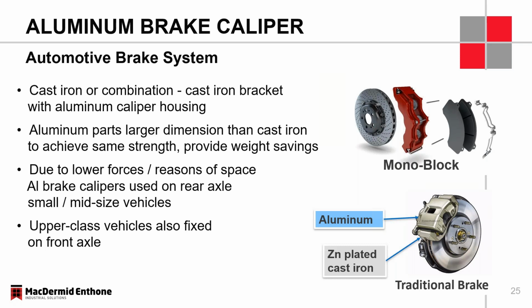By nature, aluminum has less strength and therefore needs to be dimensioned larger than a cast iron caliper, and therefore wheel space is limited for most vehicles, especially in the mid-range, and those wheels will not be able to accommodate a larger fully aluminum brake component. So that's mainly the reason why these aluminum or aluminum and cast iron combinations are limited to the rear axle of vehicles, where the brake forces are a little less, and these brake parts can be designed slightly smaller.